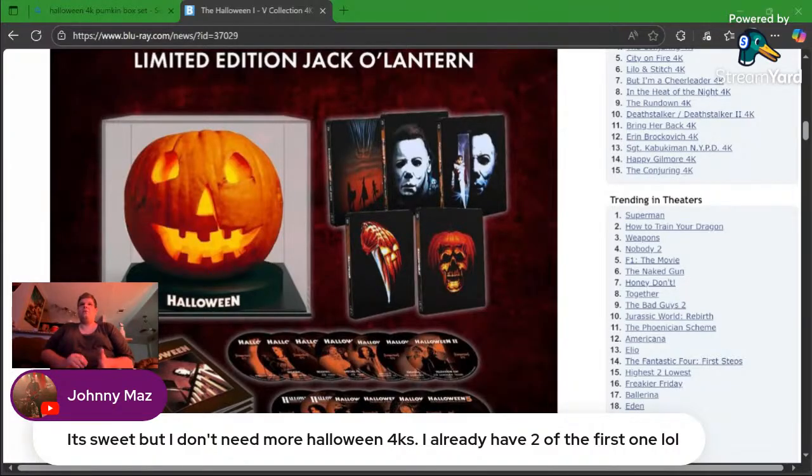But these horror movies, Shout Factory is really guilty of doing this multiple times over, when they release editions of the same movie 5 times over. Halloween is one of them. I think they've done it multiple times for, you know, Friday the 13th might have.